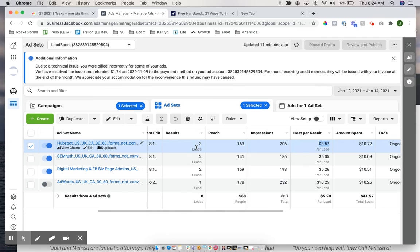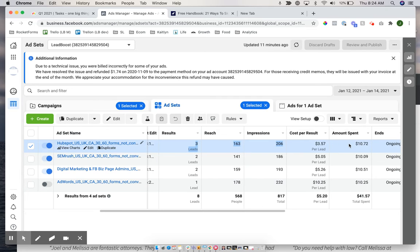And I've generated 3 leads. Well, that's a pretty good cost per lead right there. I've only spent $10 here. So maybe I could start to scale this one up.